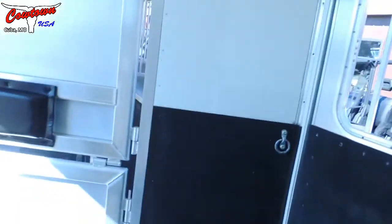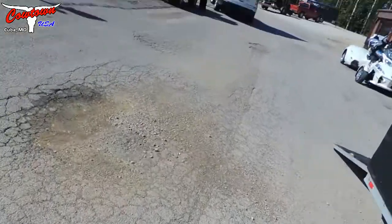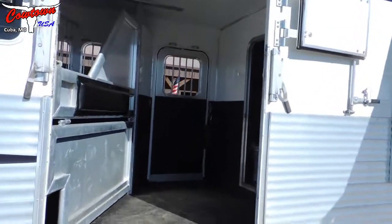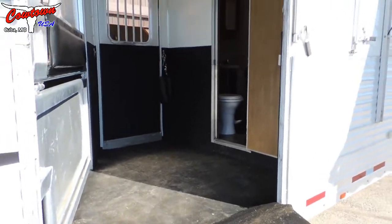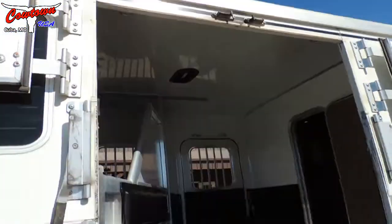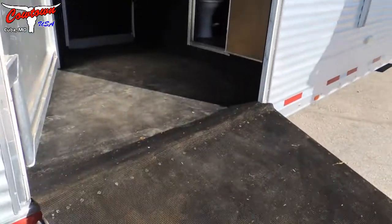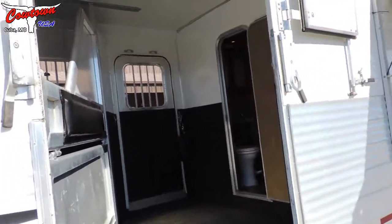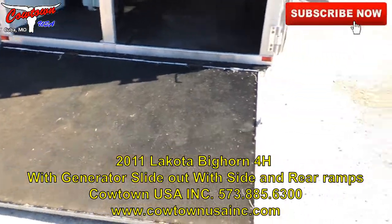Okay, now here's one of the more unique things in this trailer. I'm going to kind of show you this. I just walked out the side ramp on it. I mean, that's big enough to put a small ATV, insulated ceiling as well. I get sidetracked here. Mare and baby, separate room for a stallion or something you want completely separated. It's your fold down rear ramp here.